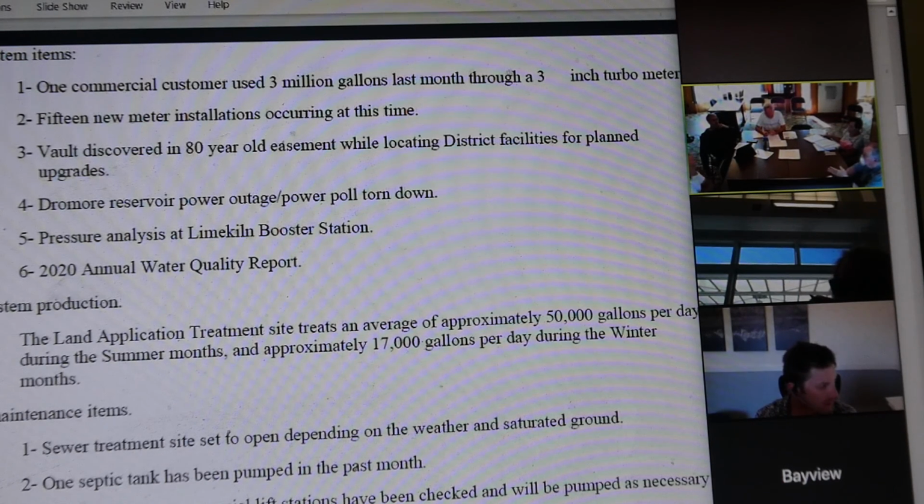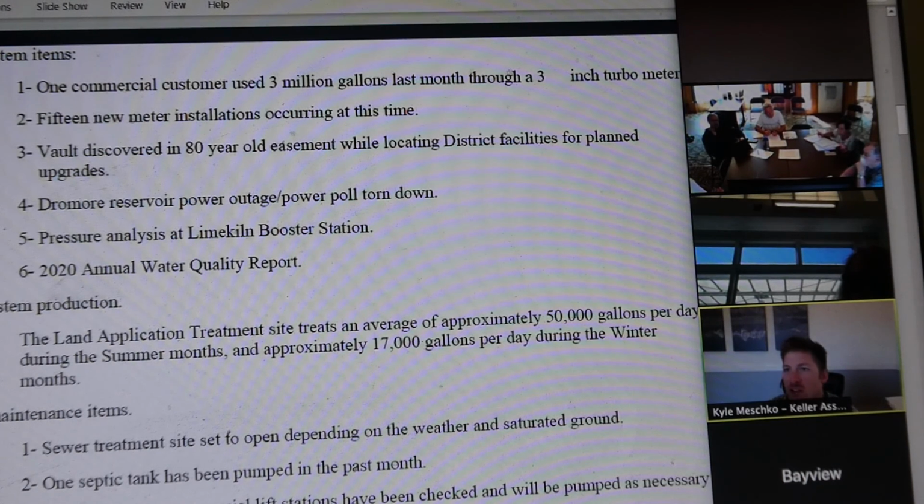No. Kyle, you can interject on this point. We're trying to figure out, even with a drive on, how much of a consistent pressure we will have, and would it be too much pressure, especially down at the bottom of Limekiln, even with PRVs on those? We're jumping the gun. We just got the survey done.